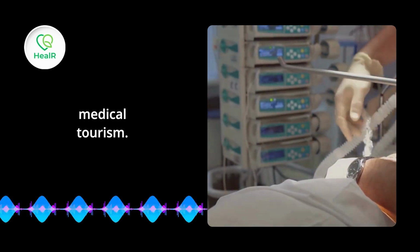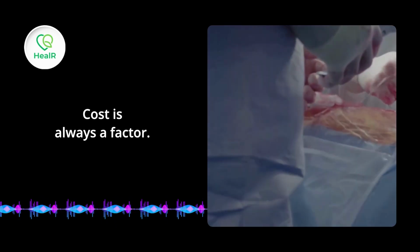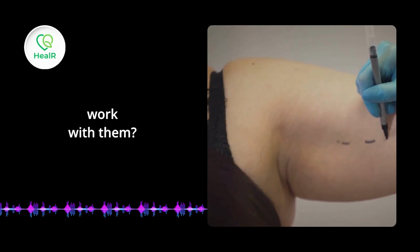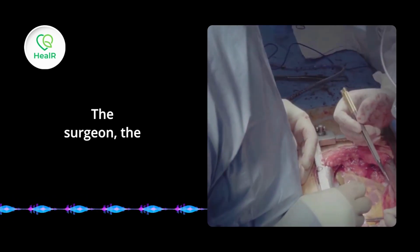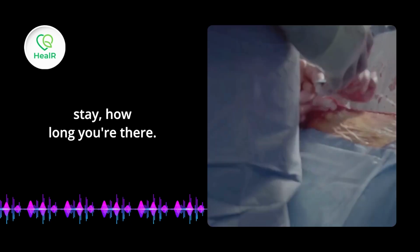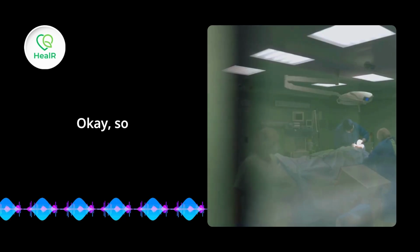We're talking medical tourism. People are probably wondering about cost. Oh, for sure. Cost is always a factor. Right. Especially when you're going to another country for something. So how does it work with them? Well, it's going to depend on a lot of things, right? Yeah. The surgeon, the facility, anesthesia, and even the length of your stay, how long you're there. They have different packages too, so that can change things. Okay, so there's no one answer.